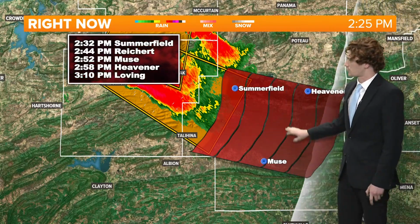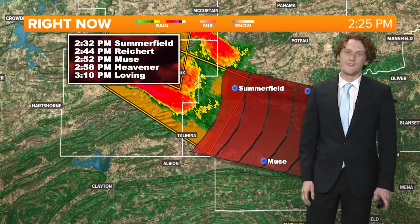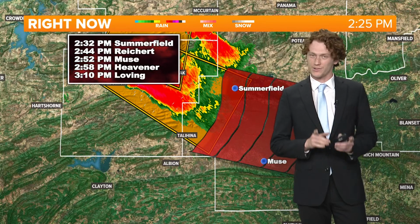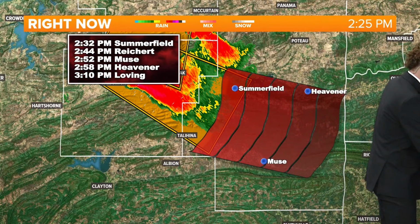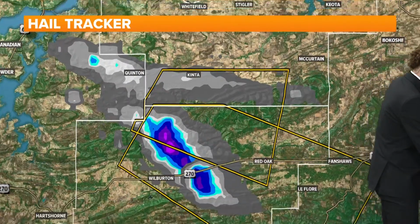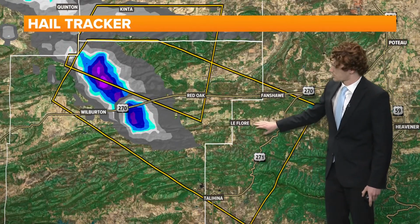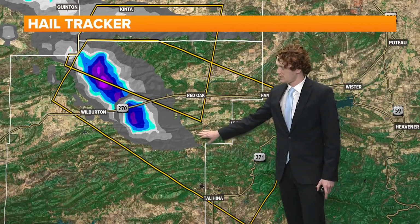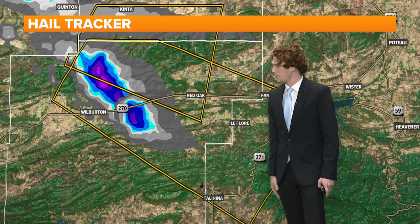If you live in Muse or Summerfield, you maybe got a little bit less time. For Summerfield, you're looking at somewhere within the next 5 to 10 minutes seeing this storm. Main concern, again, is going to be the hail and the strong wind. Let's again bring up the hail core. Okay, so the hail core, as we can see, is mainly to the south of Red Oak and then moving a little bit south of Flore. Talihina, you're close to it, but we've seen this hail core really hasn't picked up over the last 5 to 10 minutes. So we'll keep an eye on that.